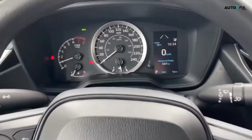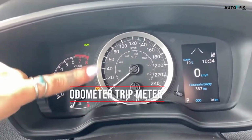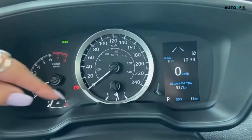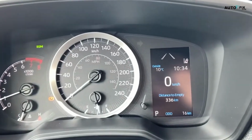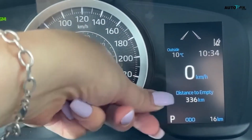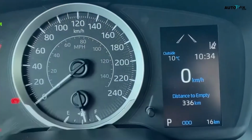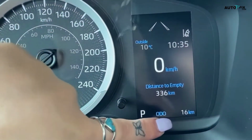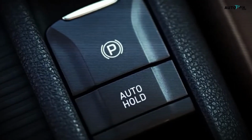Lastly, let's talk about the odometer trip meter. This small button has more functionality than you might realize. Typically located near the speedometer and labeled as trip or AB, pressing it will display the readings for trip A and trip B. These readings allow you to monitor the distance for specific journeys without affecting the main odometer. You can utilize it to calculate fuel efficiency, track the time between oil changes, or measure the distance of a road trip. To reset it, simply hold the button for a few seconds.